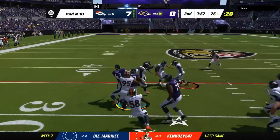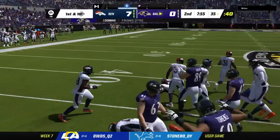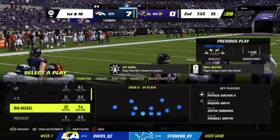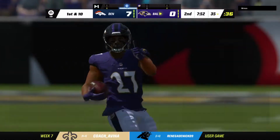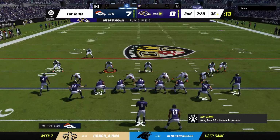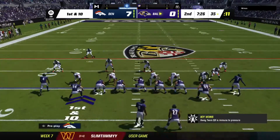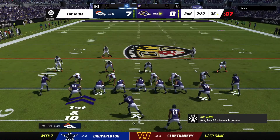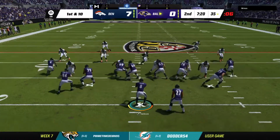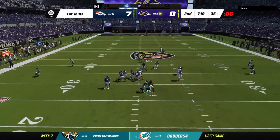On 2nd down, a run with Dobbins. And he's brought down, getting this one up to about the 35. 10 yards there, good enough for a Raven first down. The Ravens at a perfect 5-0 here to begin the campaign. And they come in with fresh legs. They got the extra time off thanks to an early season open week. And usually your hope is that your open week comes a little bit later.